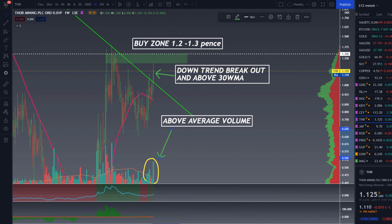So these exploration companies are heading into a good period where the gold price, the silver price, commodity prices are going up. And they're all at the bottom of their charts, looking to do reversals, looking to find discoveries and turn into good stories, whether they be producers or takeout targets. And THOR Mining is just one of them.